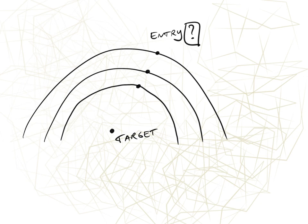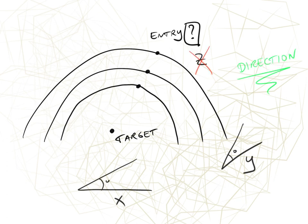And a quite clever construction is you define a target and you define a direction. So instead of having a specific entry point, you define a direction, which means you have to specify two angles. If you have a 3D space and you have one point fixed, which is a target, you still have 2 degrees of freedom left, and in this case that's the X angle and the Y angle, and they're called the arc and the ring respectively.